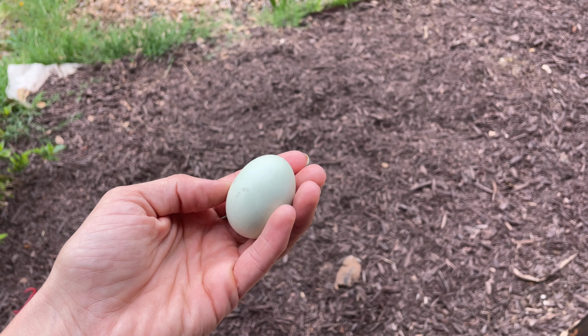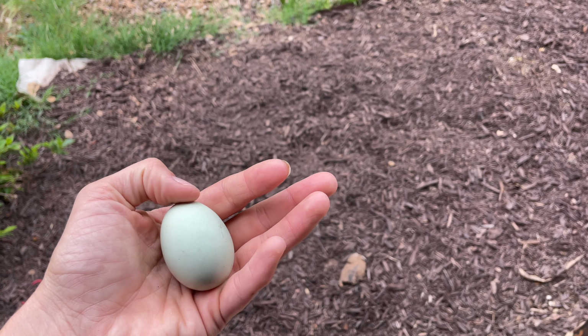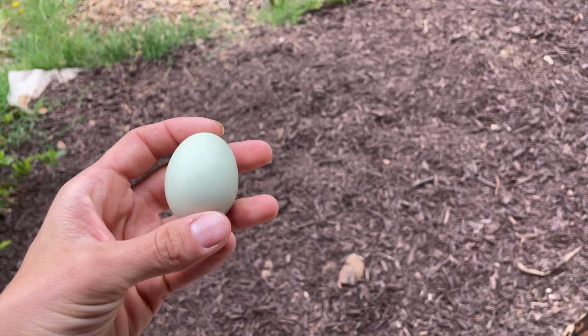Now typically when chickens lay their first eggs, they're going to be smaller than normal, and then as they get older their eggs will get bigger. So this is small, but they should increase in size as they get used to laying. Then we're going to go harvest some broccoli and tie up some cherry tomatoes. The way I tie up my cherry tomatoes is very different from the way that I tie up and prune my beefsteak tomatoes that are going to be huge.